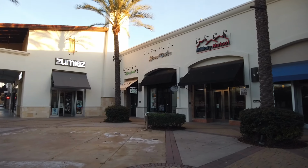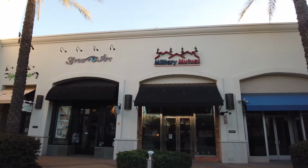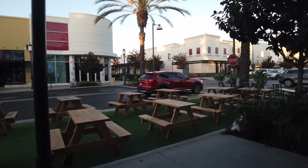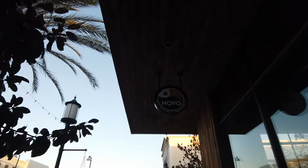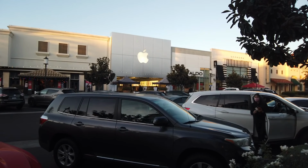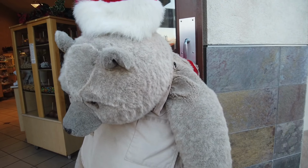Need to get your brows done? They got Brow Arc here. Looks like it's closed. Next to Military Mutual, because there are a lot of military families that live around here. This store is called Waikiki, and they do have a ton of eating areas here for the Novo Brewing Company. Oh, I've heard of this place before. I've got their beers at Bevmo before. And right across the way is their Apple store, right next to a Sephora. This is the Rocky Mountain Chocolate Factory. Check out the bear with the Santa hat.